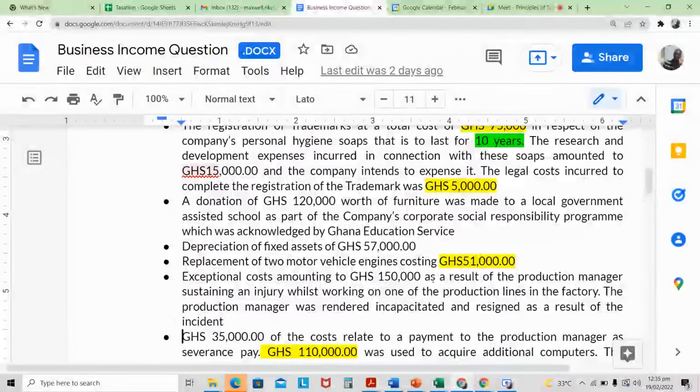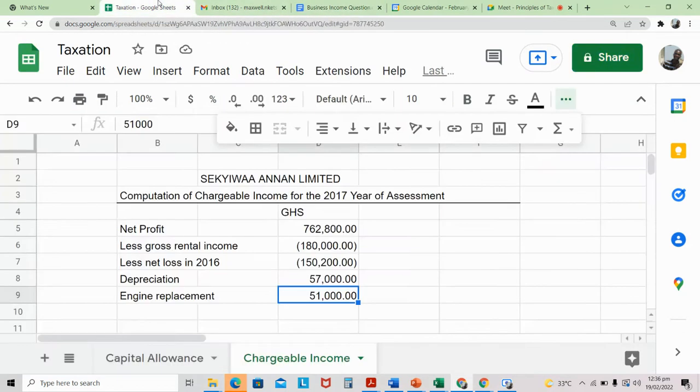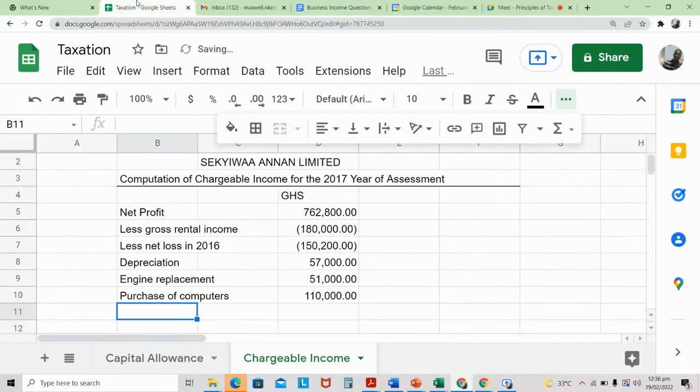Exceptional cost amounting to 150,000 as a result of the production manager sustaining an injury. This is the breakdown of the cost. 35,000 of the cost relates to the payment to the production manager as severance pay. This is fine. 110,000 was used to acquire additional computers. So this amount is a capital expenditure, and we have to add this back. So that will be purchase of computers, 110,000. What else?